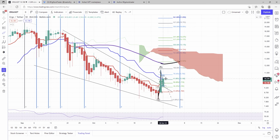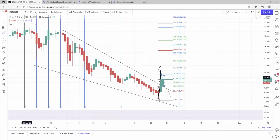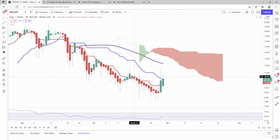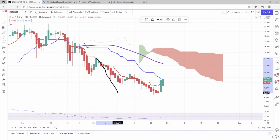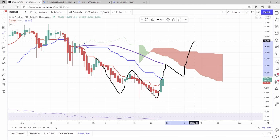But I just want to point out one other thing. Since we are on this daily chart, bear with me one second. I'm going to go ahead and erase everything. So right now, the one thing that catches my eye is this inverse head and shoulders that we have forming. So it would make sense to me that we come up and maybe meet this 50 moving average and retrace a little bit for a shot through the cloud. It could happen this way.